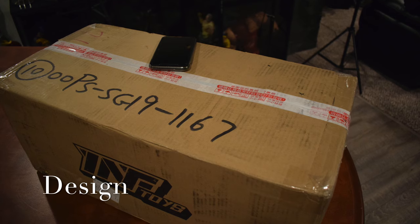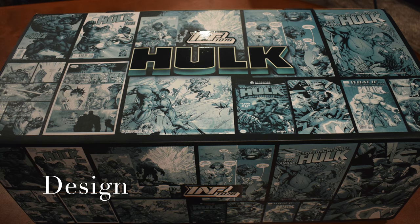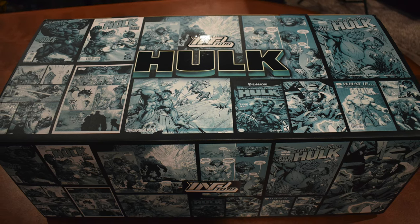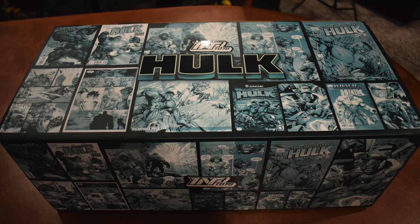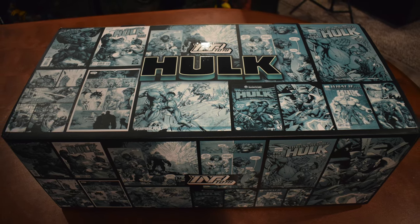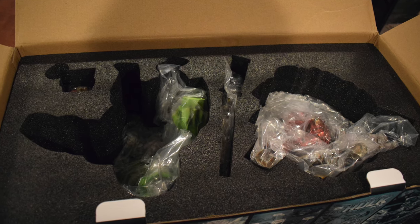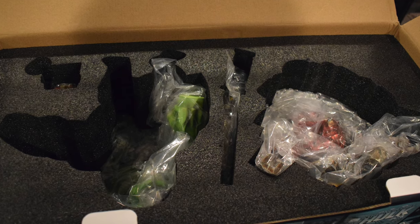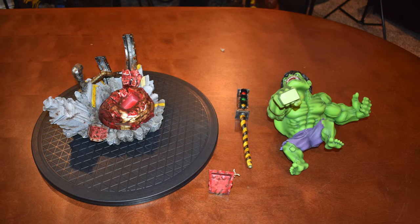Now we're gonna talk about design, which is a little weird on this guy. So first, let's look at the packaging. Very large box for such a small statue. Very cool art box. Check this out. Actually has clips from Hulk comics. I really like that they did this. I'm not an art box guy at all, but this was really cool. And I don't think they did this with the Venom. Has your standard custom black foam, packaged very well, just one layer here. And then as you see, it was only a few different pieces.